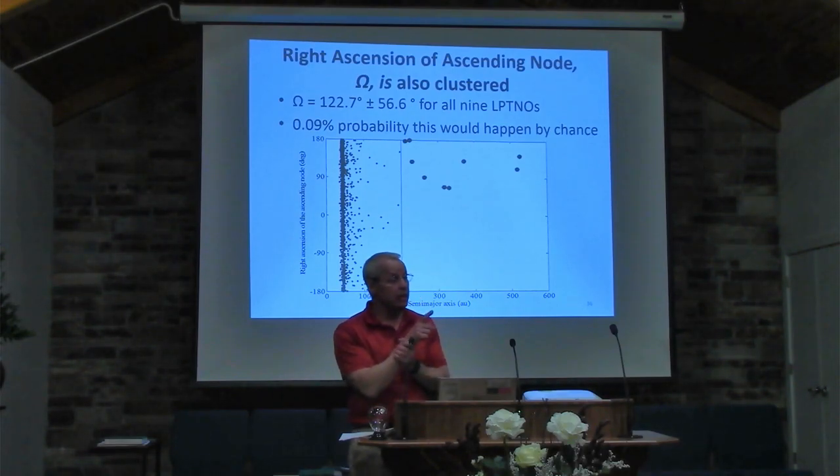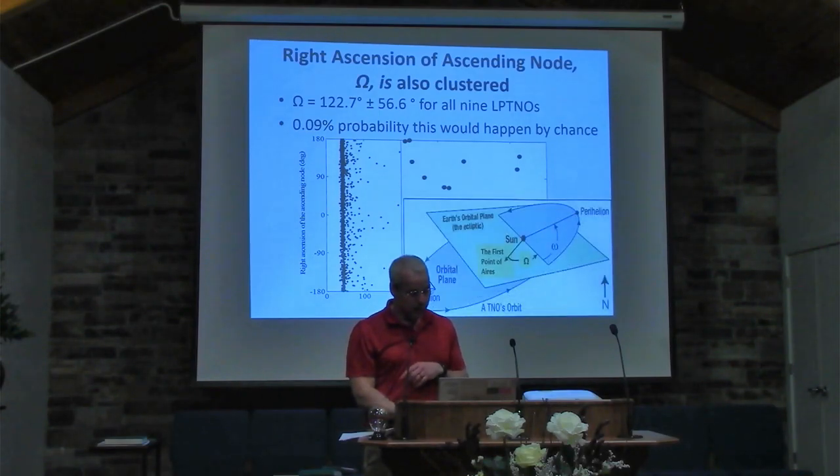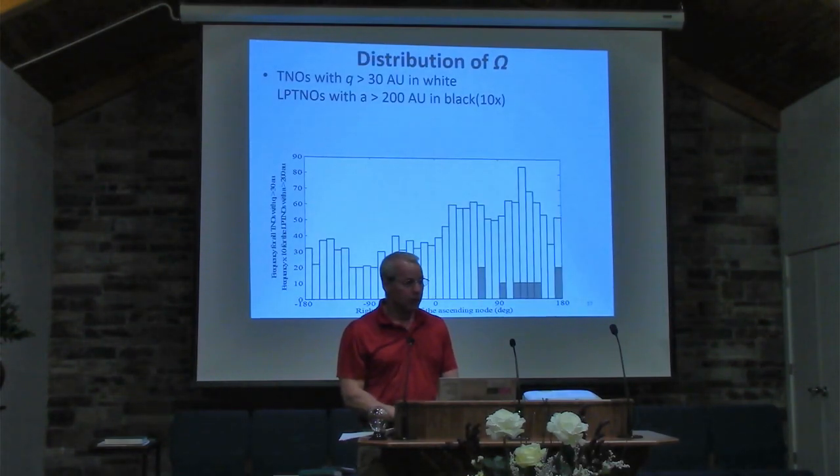And they did that to explain why 6 of these would stay in the same orbit. But when I showed this picture, it's a lot of them that are not uniformly distributed. So I hate to burst your bubble if you're really excited about Planet 9.